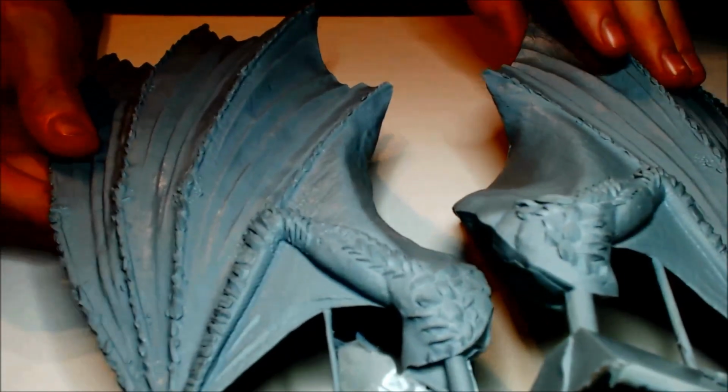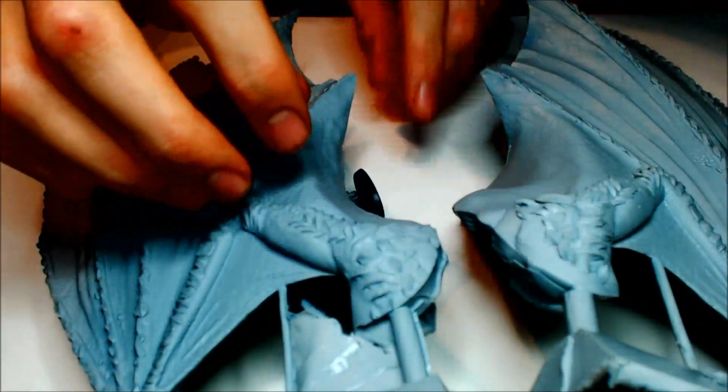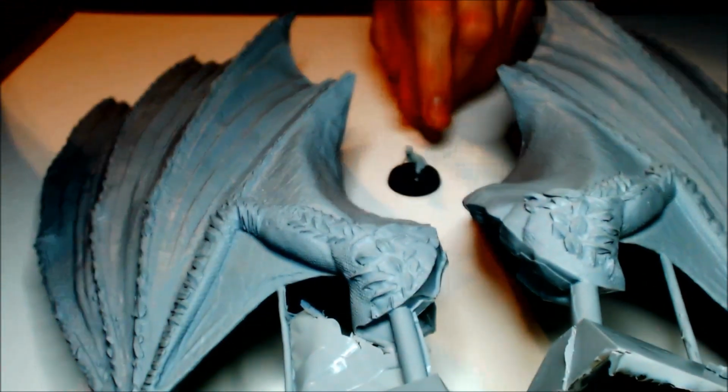So, next wing. Not X-wing. Yeah, so 2 wings there. Little Bilbo. So it's a winged Bilbo.